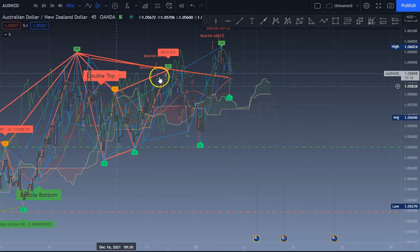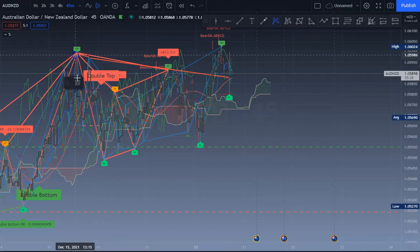Oh, there's one here. Okay, so we know we got a significant level. This is good. This is how it's done. All right, so I'm going to grab this. There are actually two of them. There's one here. This is good. This is really good.